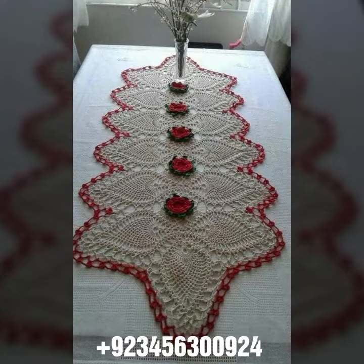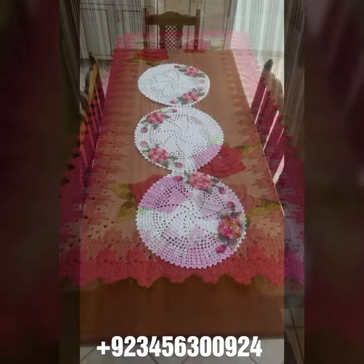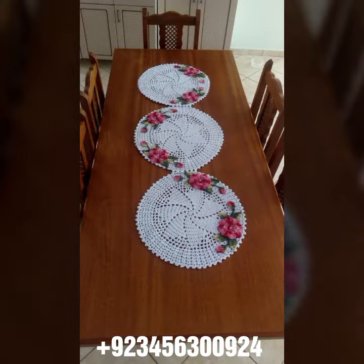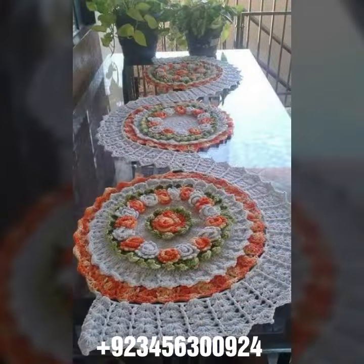I am back again with the most demanding, attractive and most amazing collection of crochet table cover designs. Different colors, different designs, different ideas, and combinations you can see. Different, stylish and most amazing collection. Crochet is always beautiful, always amazing, stylish and expensive also.